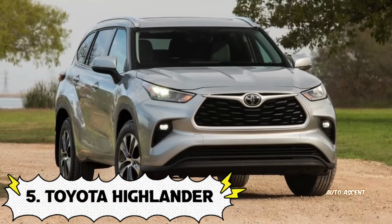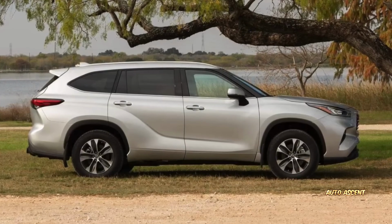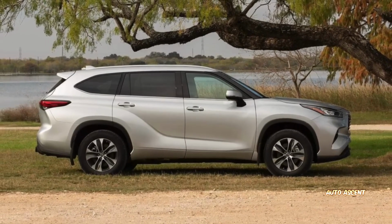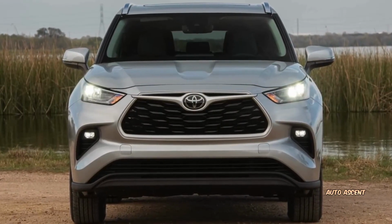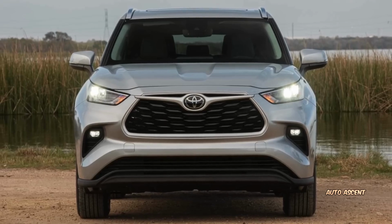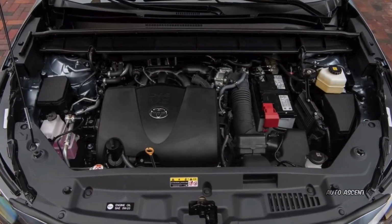Toyota Highlander. Ranked as one of America's smartest mid-size SUV buys, the Toyota Highlander is what happens when practicality meets premium without breaking the bank. Starting around $39,000 for the base LE and reaching up to $48,000 for the fully loaded Platinum trim, it hits the financial sweet spot. Affordable enough to make sense, yet upscale enough to satisfy.